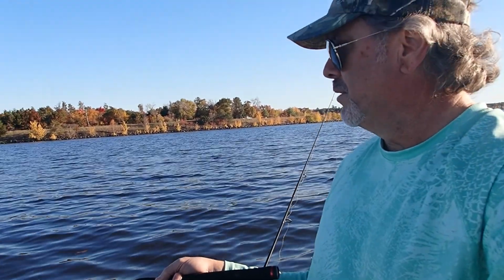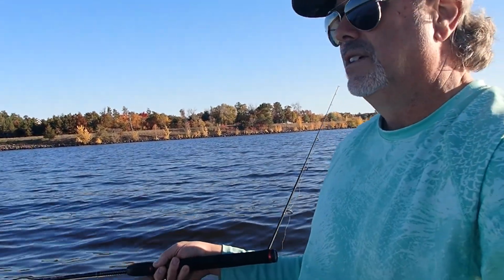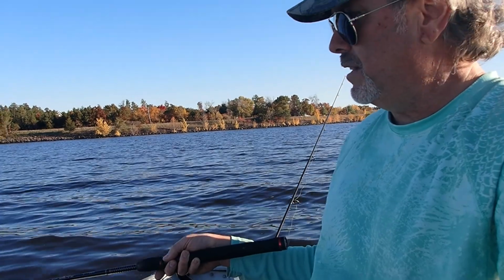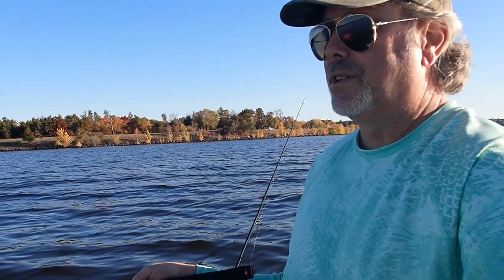So I'm going to fish here about 15 minutes, and then I'm going to pull anchors here and get the old Lund back to camp. I got one walleye to clean. Then I'm going to make some venison burgers on the grill tonight.